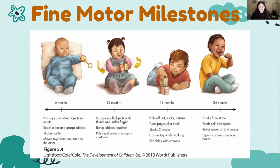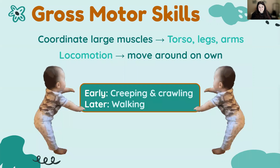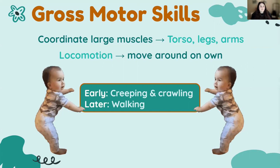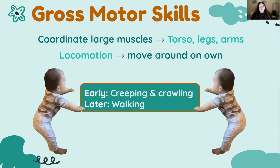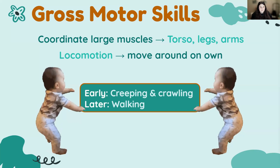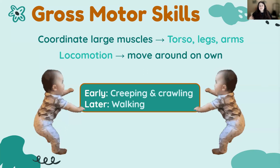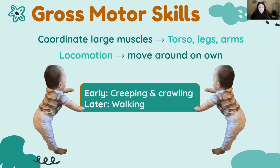So just to illustrate the milestones, what about gross motor skills? This is the other part of the equation of motor development. Gross motor skills are the coordination of larger muscles like torso, legs, and arms. And locomotion is another thing involved here. This is the ability to move around on your own. And that's kind of the big area of development with gross motor skills. Babies can actually move themselves to other areas and explore the environment in that way. And it expands infants' opportunities to learn about the world even further.